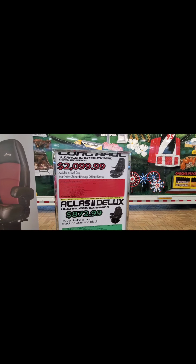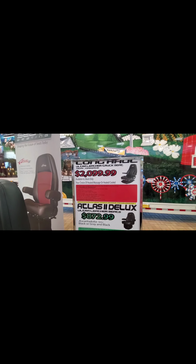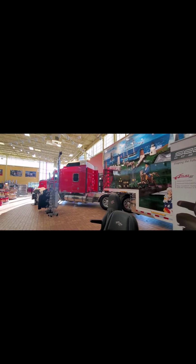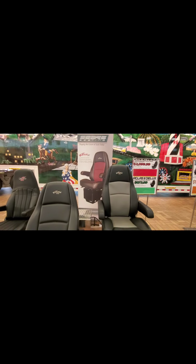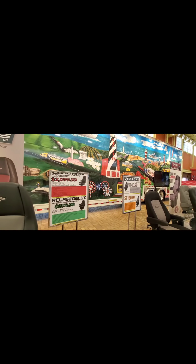Hey guys, here's a seat that costs $2,099. Okay, I can't really do much video on this truck. I wish I could, but there's a couple of employees standing over there and I don't want to get into trouble. Anyway, you see the seats, how much they cost. Not too far from the Prowler is the red rig with the painted tractor trailer.